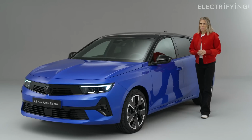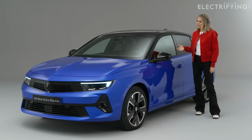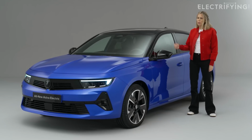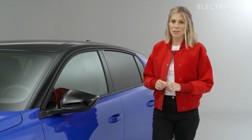All right, time for my conclusion. Now the Astra Electric. It looks like a solid effort, right, from Vauxhall, and we've got to say congrats to them for that. It's not game-changing, but all the bits are in all the right places. It's a good-looking car. I think the real tempting one actually has to be the Sports Tourer. It looks a bit better and it offers that extra dose of practicality without being yet another SUV-style tall car that we're seeing loads of at the moment.